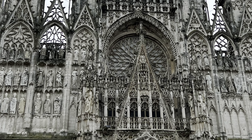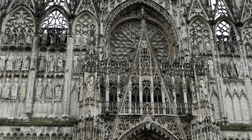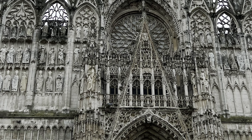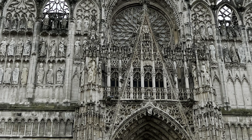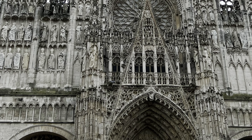I'm sure if you're religious, you're going to spend even more time. But just look at the detail and think of how it was built and rebuilt. It survived world wars. So it's just a magnificent structure.